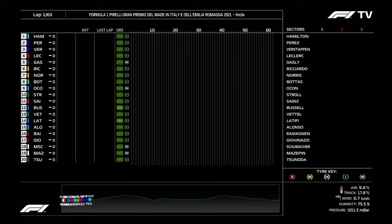So we're underway for the formation lap, and we can already see from the helicopter shot just how much spray is going to hang around in the air. The temperature is under 10 degrees at the moment, about 9.5 degrees air temperature. The track's not going to dry out very quickly because it is very cold indeed.